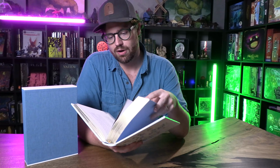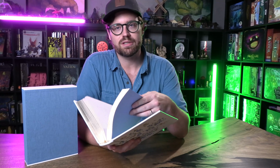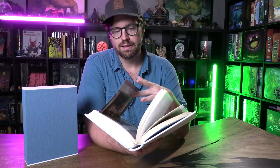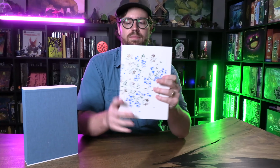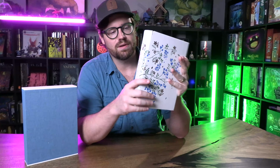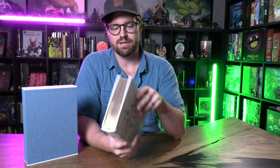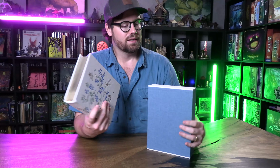It's beautiful. The art, the paper choice, the selection of the binding, the leather, the letterpress printing. It's just beautiful. The white leather. All the three different colors of foiling and stamping that's going on here. It's all together as a package. It is just wonderful. And so I'm super excited to have this thing.